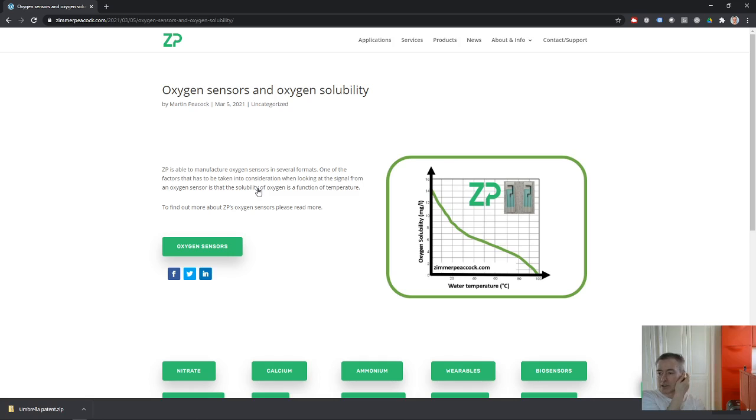So it was just a nice little graph that we put out there this week, so if people are Googling around and they want to know the solubility of oxygen in solution, they can just use this graph and look it up. When you look at this, we can see at room temperature, there's approximately 11 milligrams per liter, or 11 ppm, of oxygen in an aqueous solution.